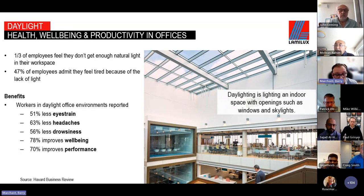A Harvard Business Review study of daylight, health, well-being and productivity in offices highlighted how the design of an office has a material impact on the health, well-being and productivity of its occupants. When surveyed, 33% of workers felt their workspaces had insufficient natural light, and nearly half of workers surveyed said this had led to fatigue and tiredness. It concluded that the design of an office has a material impact on the health, well-being and productivity of its occupants and users. And as you can see from the figures, the benefits not only include significant reductions in reported eye strain, headaches and fatigue, but also substantial increases in well-being and performance.